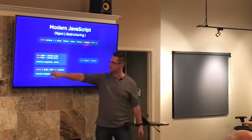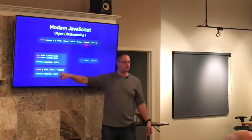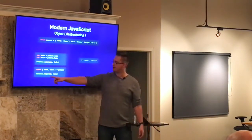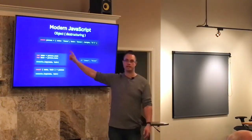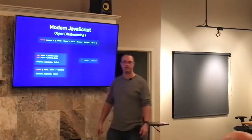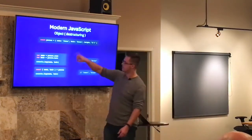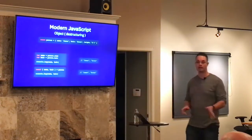you do the const, but then you open up a new block-like syntax here and give it the names of the properties, and the values actually get bound right there, equals person. So it does the exact same thing as up here. In fact, it probably compiles down to that if you use a transpiler. But now we have a variable named name and a variable named hair that come out of the person. It's very cool. And you get the same result right here. Notice that we're not touching height in either of these, but we could if we wanted to. So it's only pulling the information out that we want.